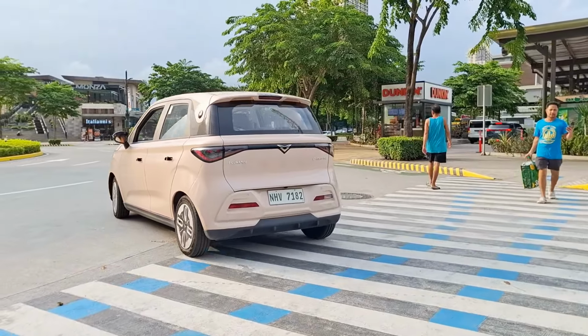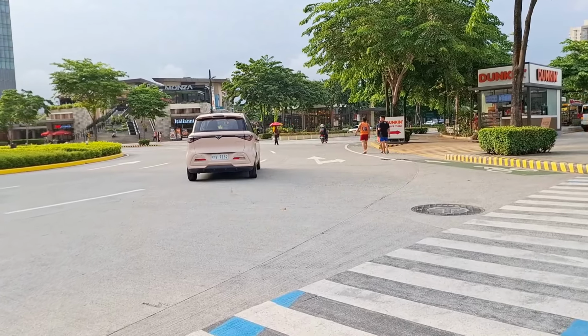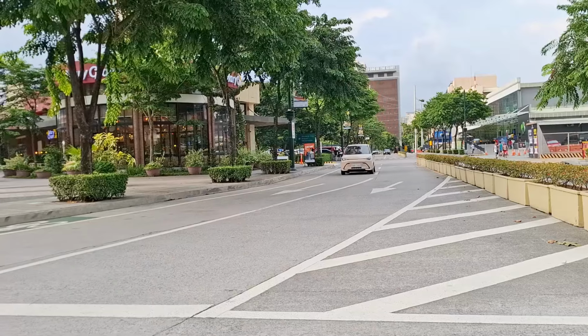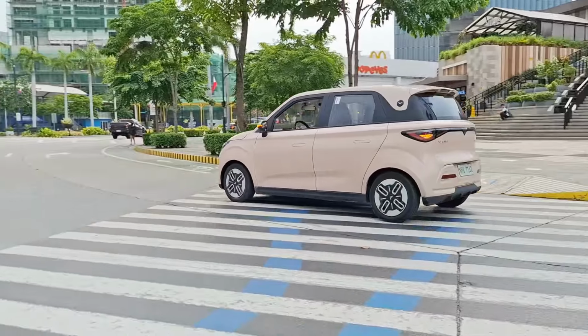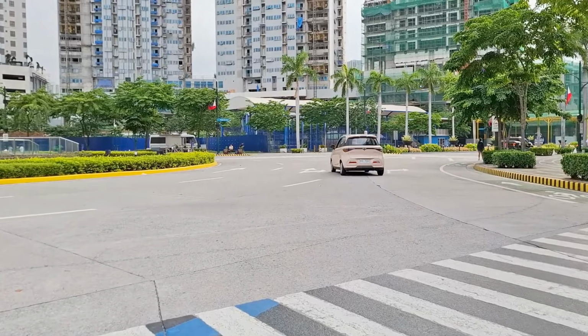Sport mode is just a little bit more responsive. I've only used that once on the highway, and the rest of the time, this car taught me how to be a little bit more patient than usual, because this is not meant to be like other sports cars or fast cars that I've driven. This one is meant to be smooth and efficient.